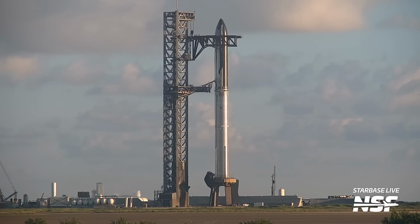So even though a wet dress rehearsal will be all that we expect for a full stack for a few months, we still have a lot of cool testing to look forward to, with a Booster 13 static fire, and maybe even some crazy testing with Booster 14.1.